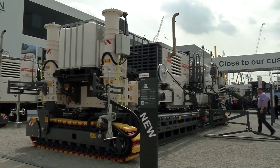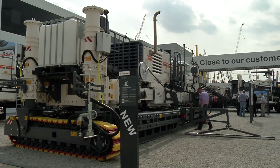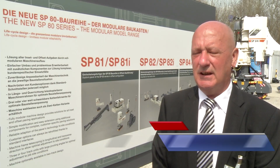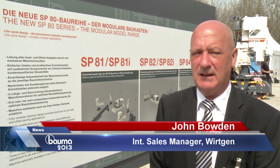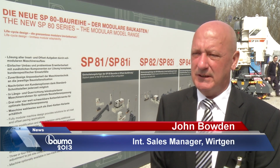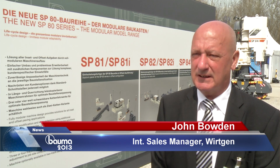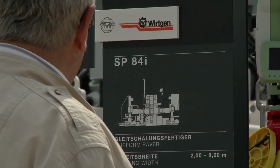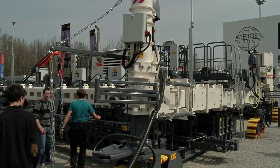This year we're presenting our brand new series, the SP80 series of paving equipment. It combines 3 machines, which is the SP81, which is a large offset paver. We have the SP82, which is a 2-track paver, primarily designed for the USA market. And we have the SP84, which is the, should we say, European standardized machine.